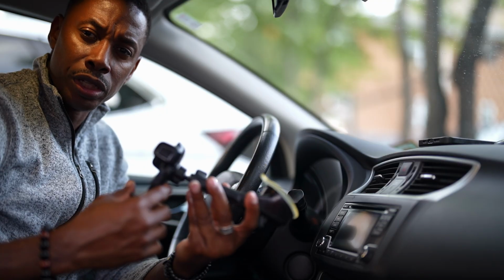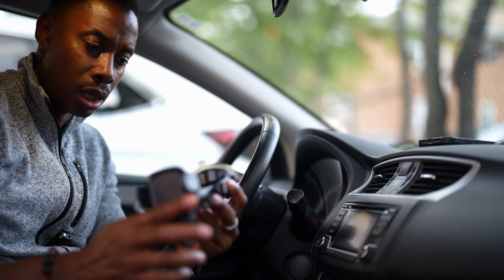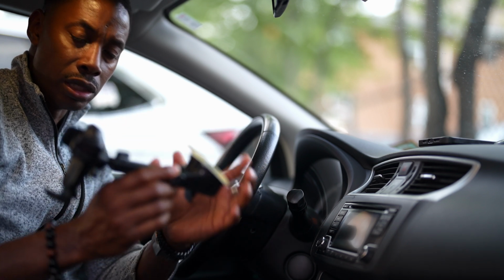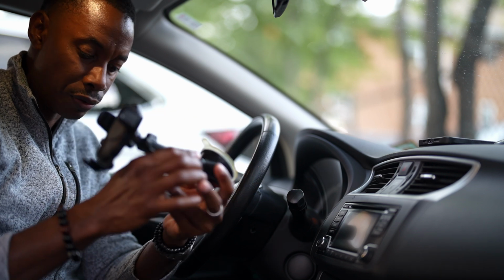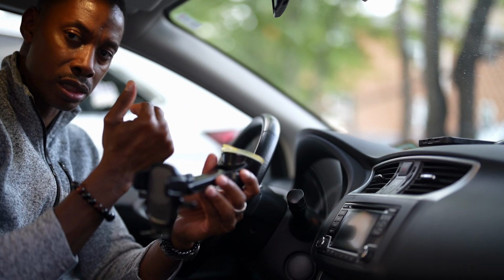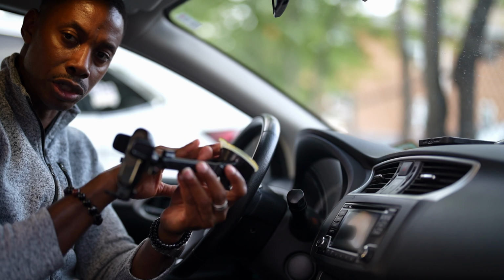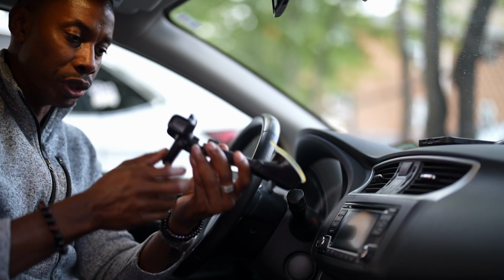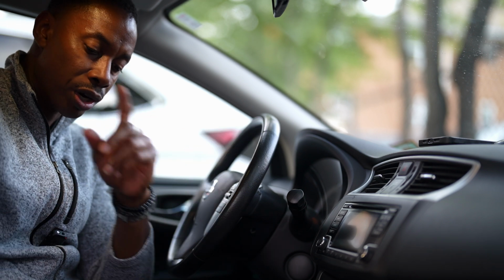Take a look. If you know anything about these car mounts, you know how annoying they can actually be, especially during the summertime. Oftentimes when it sticks to the glass, it tends to fall off, especially if you use a windscreen in front of it, the sun hits the windscreen and the heat just builds up and then this actually just falls off. Or when you're driving, it oftentimes jerks. And I have a solution for you guys, a very quick solution.